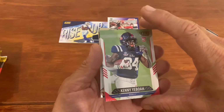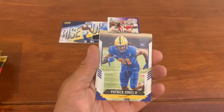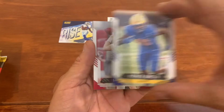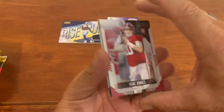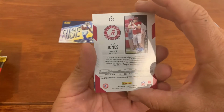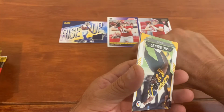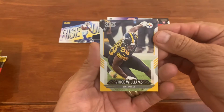Kenny Yeboah, rookie card. Putting the rookie cards in a different little pack. Patrick Jones II, rookie card. There's Mac Jones again. So this is his actual base rookie card. This was some sort of an insert. But those are two cards. Those are two good rookie cards. Two good cards to get out of here.